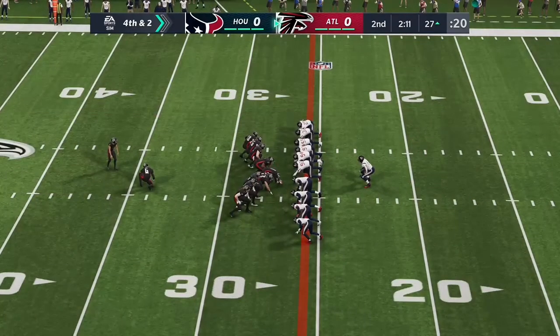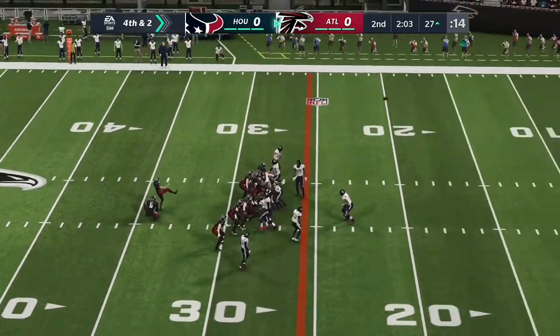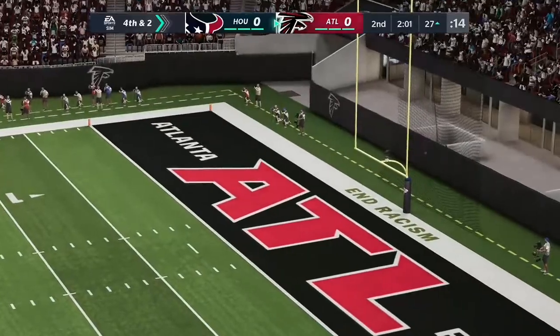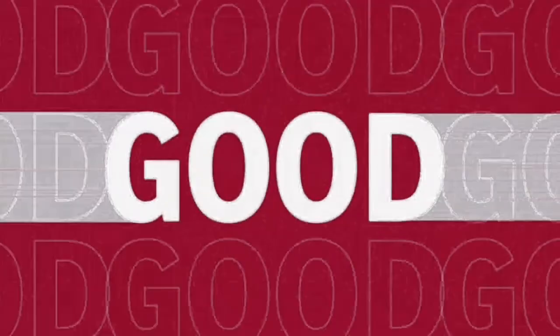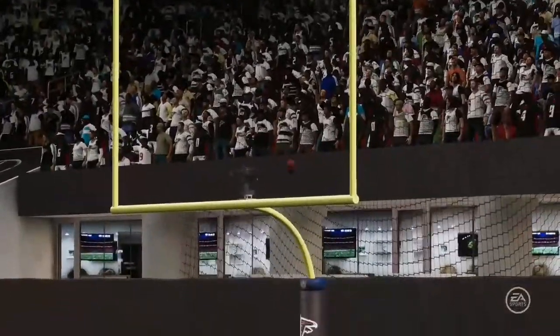And we'll see Younghoe Koo now for the Falcons. This from 44 yards away. And this one is going to just tuck into the bottom left corner as he gets it to go. And the Falcons are out to a 3-0 advantage.